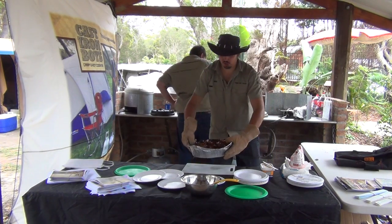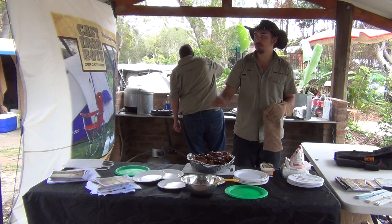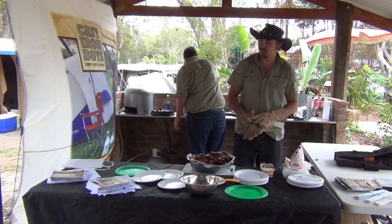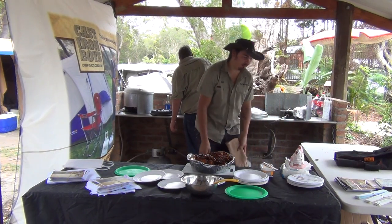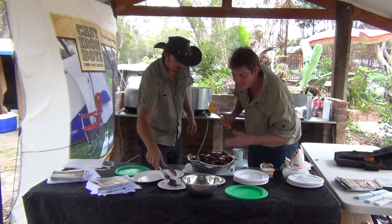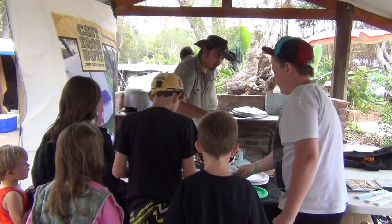Alright guys, so this is the Coca-Cola ribs that we've done up here. We just put them in there and we keep basting them every 10-15 minutes until they're all nice and saucy here. And I reckon they're ready to have a go at. Free to come and help yourself. Thanks, lady. They are going to be hot, but that's just normal.